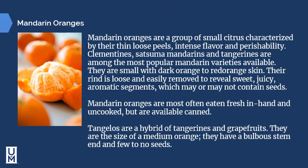Mandarin oranges are a group of small citrus characterized by their thin, loose peels, intense flavor, and perishability. Clementines, Satsuma mandarins, and tangerines are among the most popular mandarin varieties available. They're small with dark orange to reddish orange skin. Their rind is loose and easily removed to reveal sweet, juicy, aromatic segments which may or may not contain seeds.